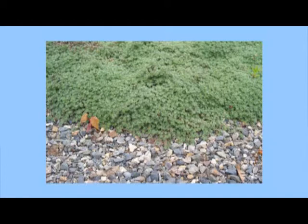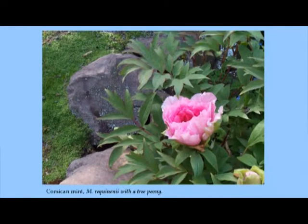Woolly thyme is kind of fuzzy. It can certainly be used for culinary purposes, but it's not as flavorful as some of the other thymes. This is Corsican mint on the side. This is a tree peony on the other side. It's my tree peony. It blooms around Mother's Day.